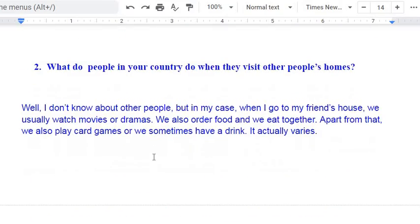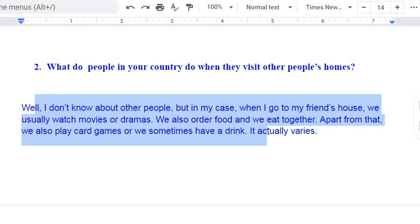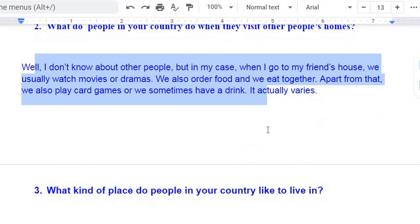Now, let us continue. The next question: what do people in your country do when they visit other people's homes? Well, I don't know about other people, but in my case, when I go to my friend's house, we usually watch movies or dramas. We also order food and we eat together. Apart from that, we also play card games or we sometimes have a drink. It actually varies. So there's no right or wrong answer in IELTS, as long as you give 3 or 4 sentences in part 3. Okay? The longer your answer is, the better. Do not give 2 sentences.